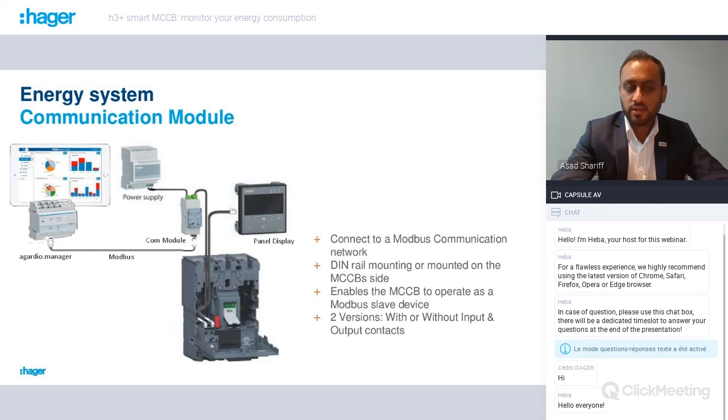This COM module can be either installed on a DIN rail or it can be connected and installed next to the MCCB itself. We have two versions, one with and one without input and output contacts. So what are input and output contacts? For example, there are two input contacts and two output contacts.